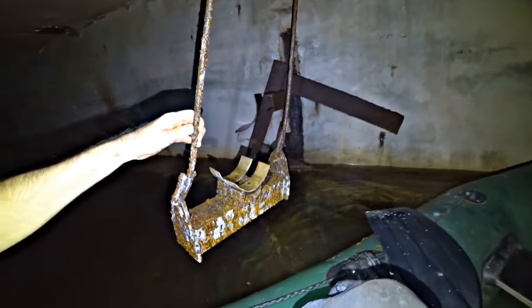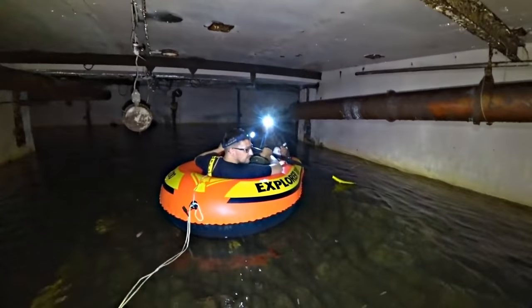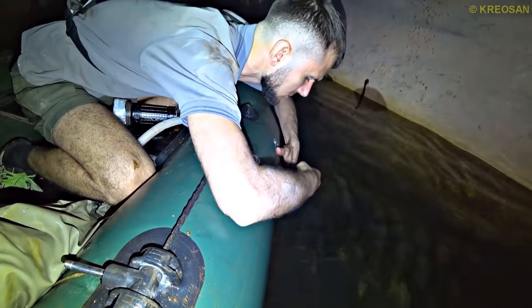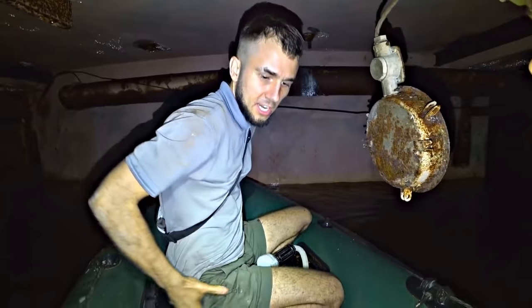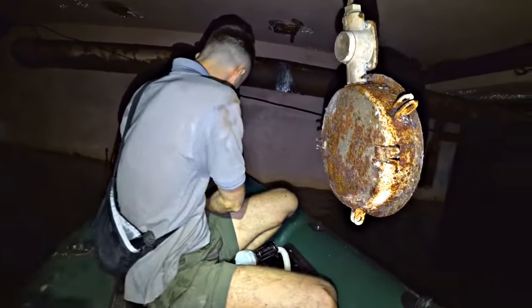Why the hell did they hang it there? I don't know. The boat is hissing, it's deflating. Come on, stick it. It doesn't stick at all. Do you know what I suggest? Hold it with finger. Let's change places with one of you. Someone will close it with a finger and someone will sometimes pump up the boat. Yeah, sounds good. Let me sit there alone.